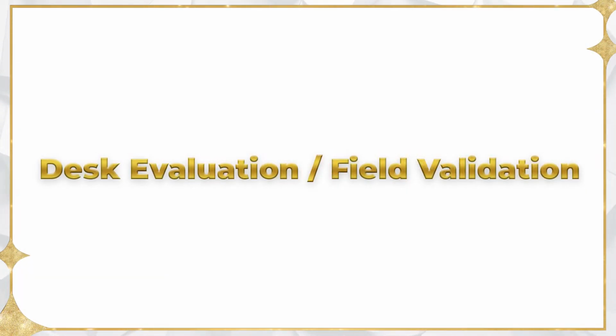Desk evaluation or field validation. The secondary data reviews will be conducted through desk evaluation and/or field validation if necessary, using the scorecards evaluation criteria set forth by the EEE Award Selection Committee. The applicant will be rated on the weighted distribution of the scorecards.